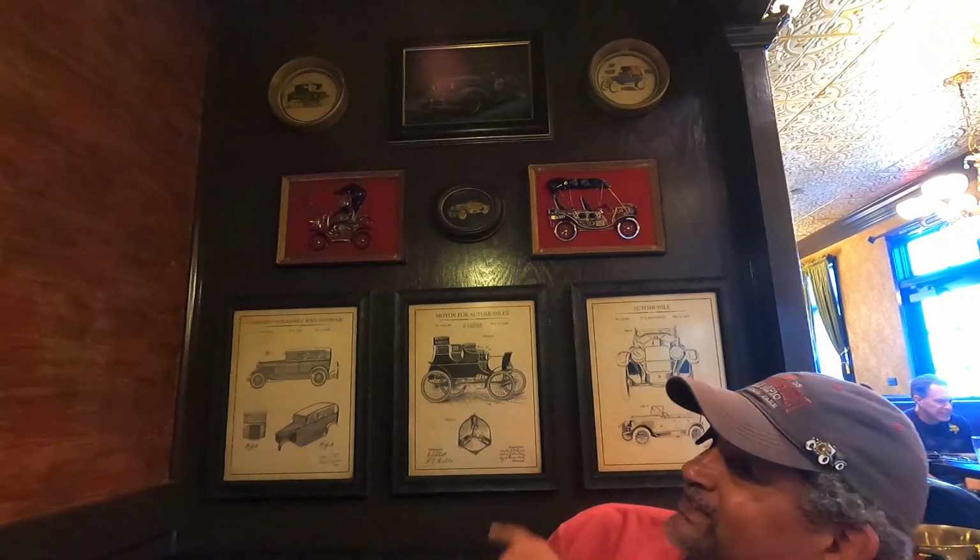So the decor in this place is pretty cool. It's got vintage car stuff around, as you can see, and it matches the pin on my hat, the Mr. Toad pin.